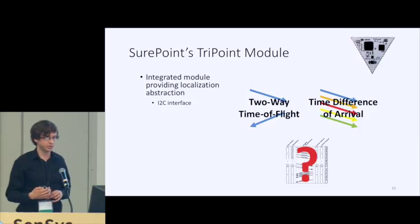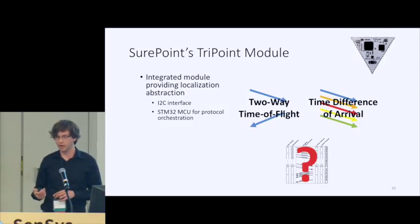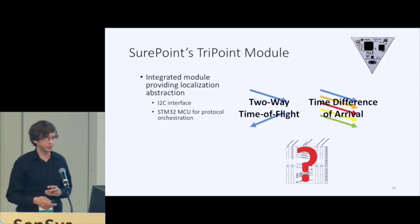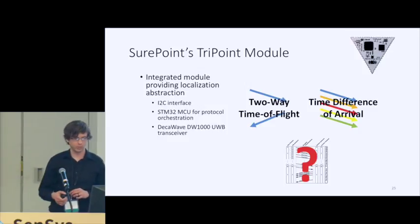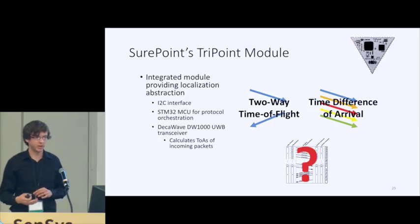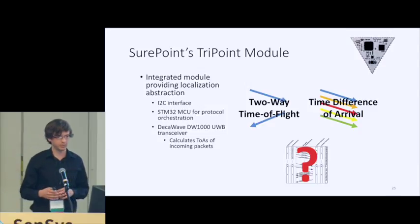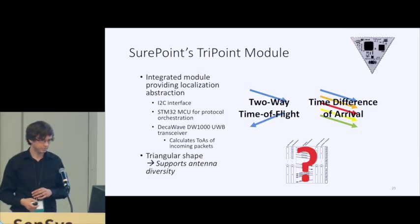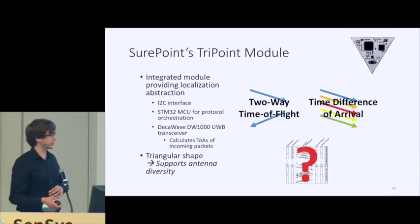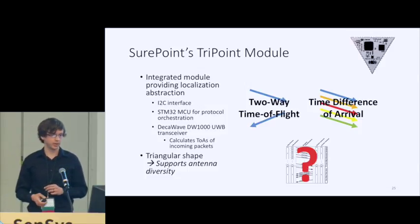So we leverage an I2C interface, and there is a dedicated microcontroller on the module itself which performs all this protocol orchestration. We leverage this new commercially available ultra-wideband transceiver, and all that transceiver does is transmit messages back and forth, calculate the time of arrivals of incoming packets, and provide timed transmission of outgoing packets. The module is triangular in shape, in order to leverage antenna diversity for the purposes that I discussed previously.